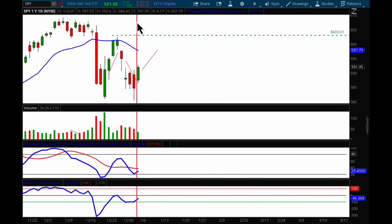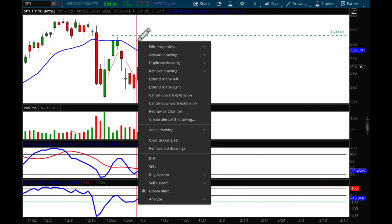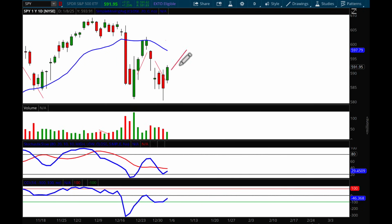So now that we're past the year-end rally, I'm going to remove that line right there. And I'm going to remove the target line as well for that mark, which again, obviously did not average in that area. So we have a nice clean chart right now. We do have a pivot on the stochastic, and we have a pivot moving up on the CCI, which is telling me the buyers are showing more strength than the sellers.